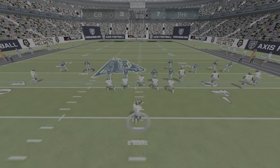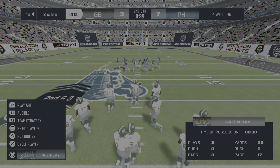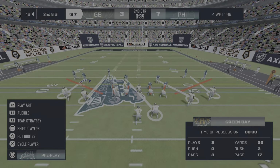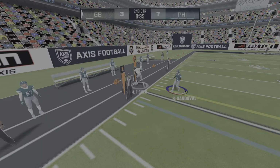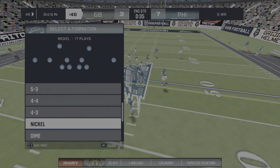Back to pass. Throws the ball. He's tackled. Green Bay will use their second timeout here. That brings up second down. Tosses the ball past the first down marker. Third down.